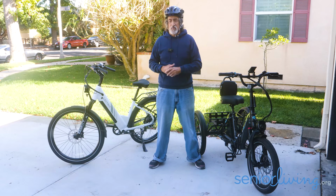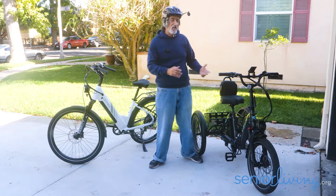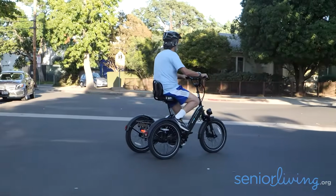Now, if you're comfortable riding a bike, you'll have little trouble transitioning to e-bikes. And if you're not, well, there's an e-bike for you too, or should I say, e-trike.